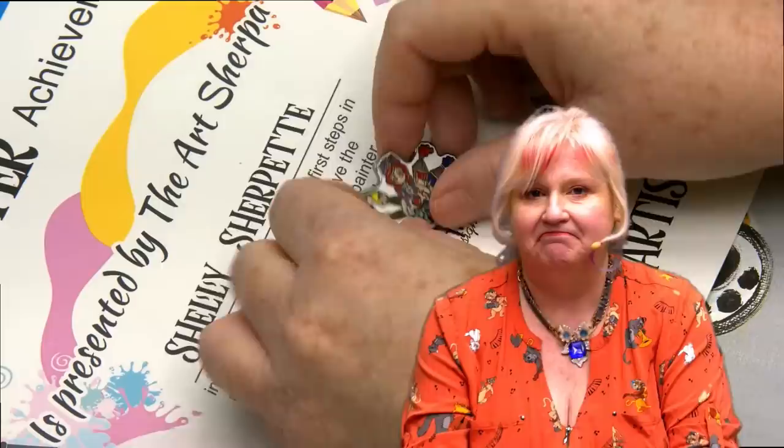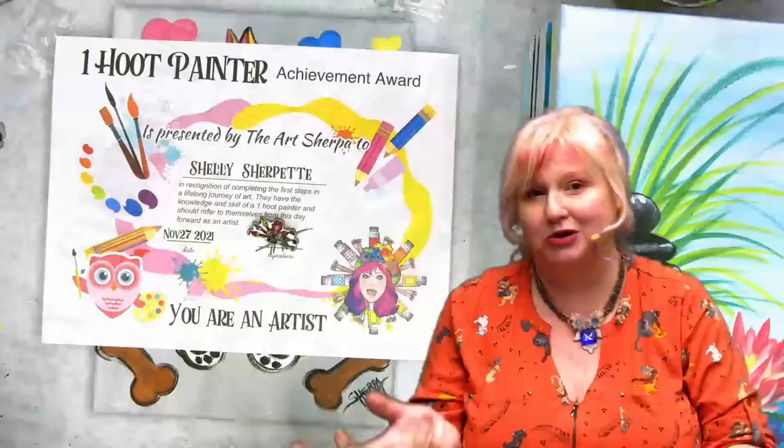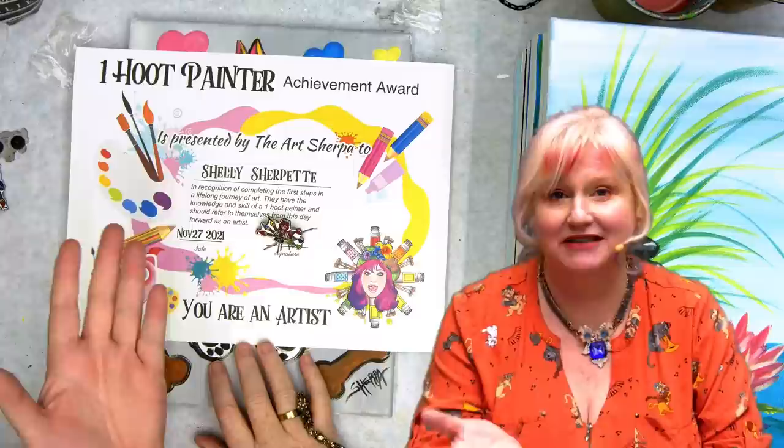Now, this is your showcase. You know how sometimes there's a showcase certificate that you can frame and put up that's your pretty one? It'll be your pretty one. So it'll be just like this, but this will be stamped and hand-filled out by me, and it won't say Shelly Sherpa. It'll say your name.